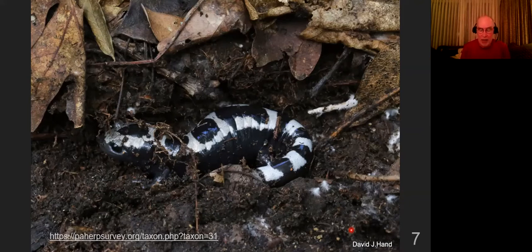Classification. Marbled salamanders belong to the family of Ambystoma salamanders, also referred to as mole salamanders, because of spending their lives mostly underground.